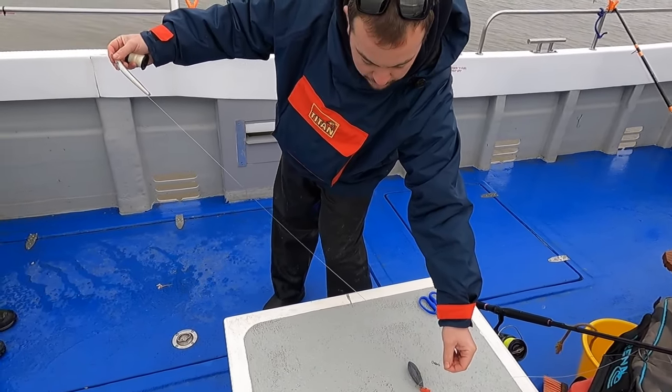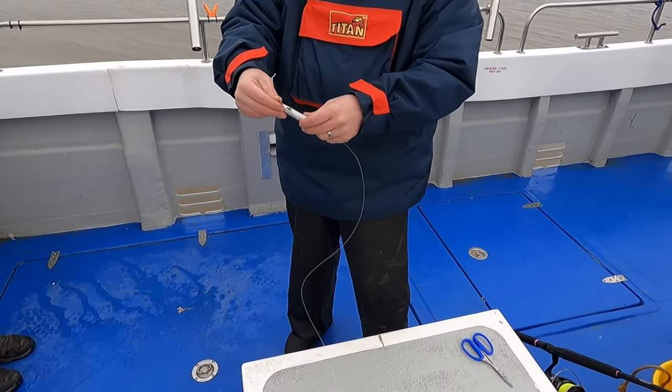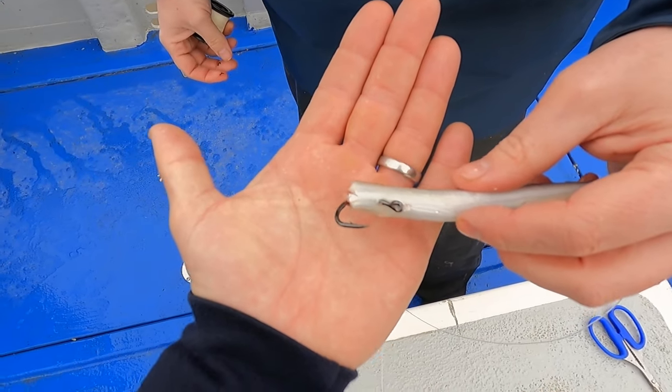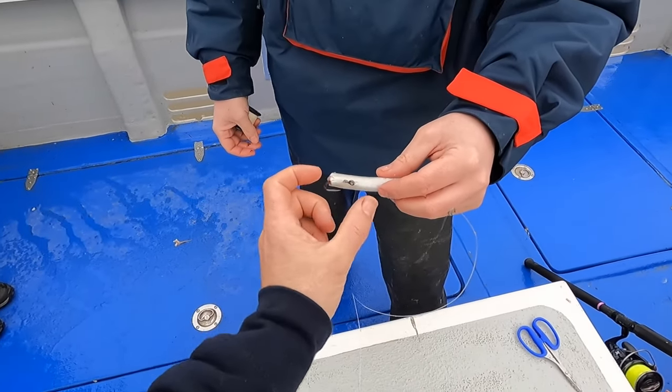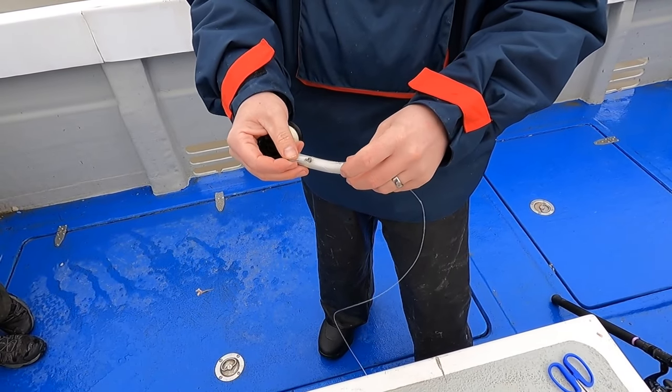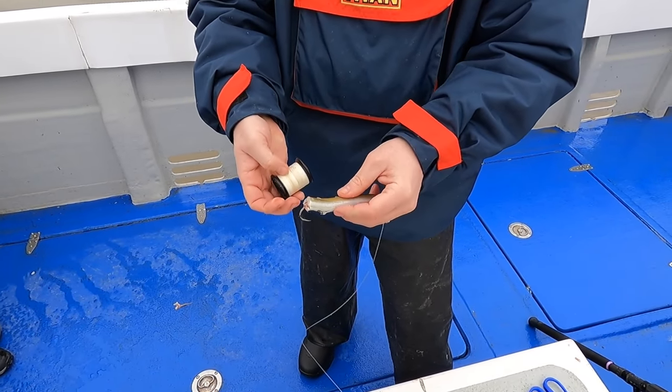Not quite a supple mono for the rays. And just onto a small hook. That is a small hook, isn't it? Yeah, 3/0. We're saying a small shank hook, you've still got a good gape and a good gauge. Very strong hook. It was absolutely pinned as well, wasn't it?